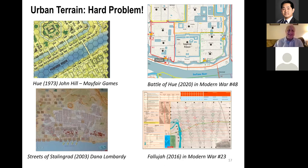One of the first successful attempts at that is the 1973 game Hue by the brilliant John Hill. It is a classic, but you'll notice on the Hue map, the Imperial Palace is constrained to a hexagon. But when you look at the actual map of the city, it's square. The tyranny of the hex grid can lead you to make things that are ugly. That's the only way I know how to say it.